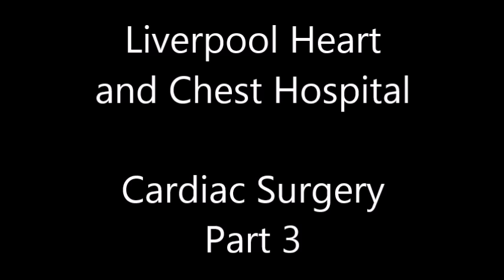Once you are awake and able to breathe deeply on your own, the tube will be removed and replaced with an oxygen mask over your mouth and nose. It is important to take deep breaths and cough at regular intervals, as this will help to expand your lungs and prevent infection. You will also have additional drips in your neck or groins. Whilst this may sound unpleasant, it is in fact painless. You also have a urinary catheter draining urine from your bladder.